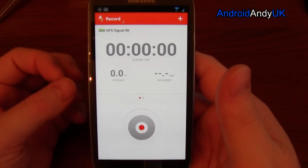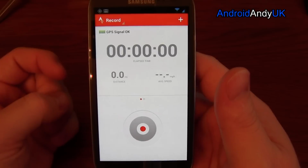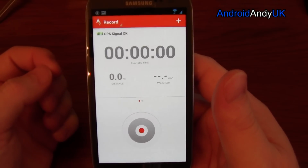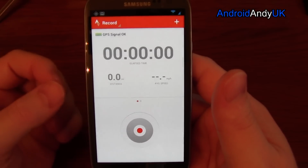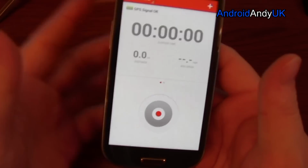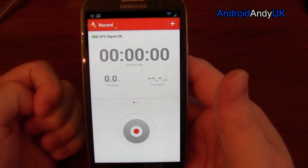Give it a go. If you're the competitive sort, you want to give this a go because you want to see how you're doing against other people. Trust me, it's very fun in that respect. But there you go, Strava. This is the free version. You can get the premium version. You can pay monthly to get more features, etc. All in all, pretty good app.